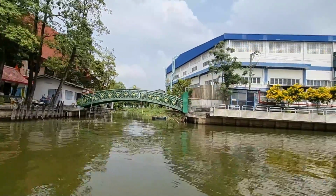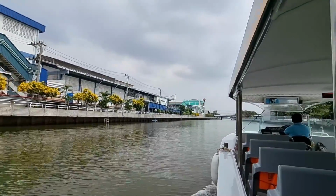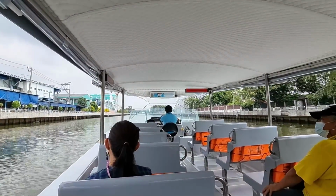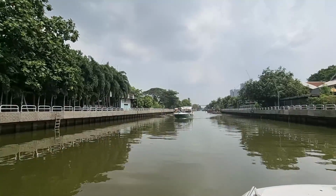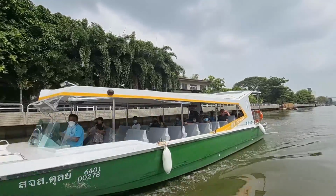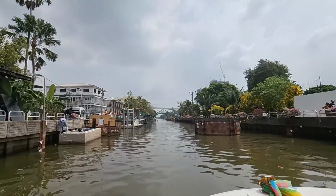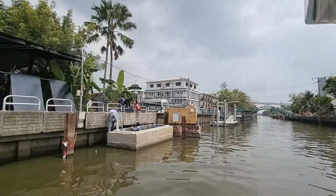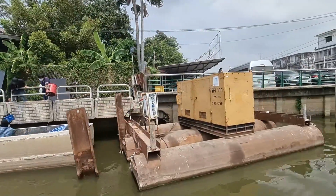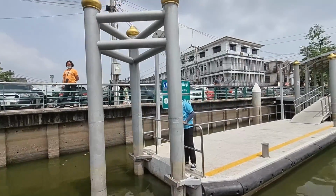Now we are well on the way to the Minburi district office, which is the end station of this boat. The canal is very broad over here. So we are close to the Minburi district office. So there in front, that's the pink MRT line. So this is the Minburi market here.